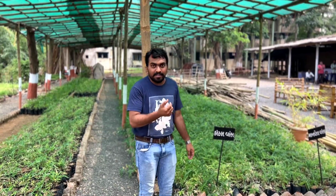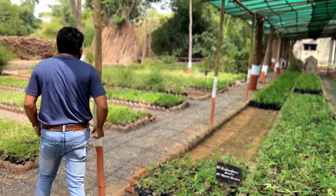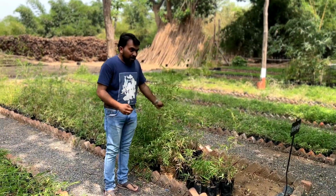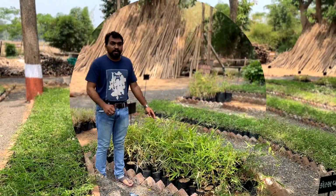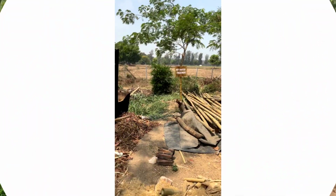grown by seeds. Propagated by offshoot planting, branch cutting and culm cutting methods.